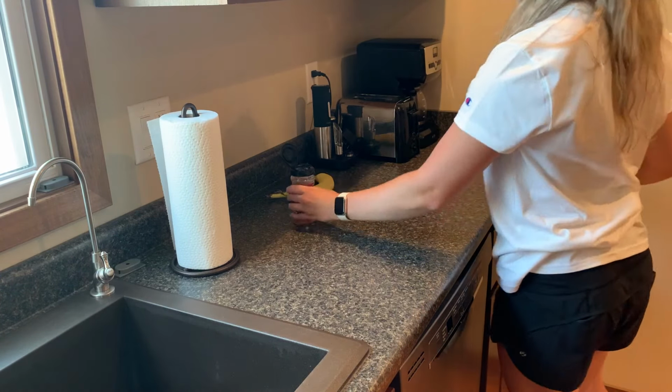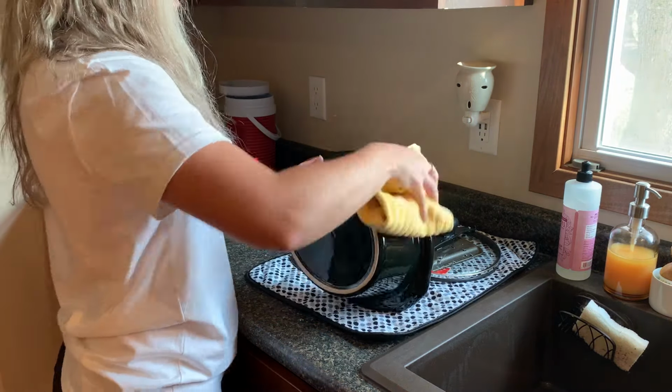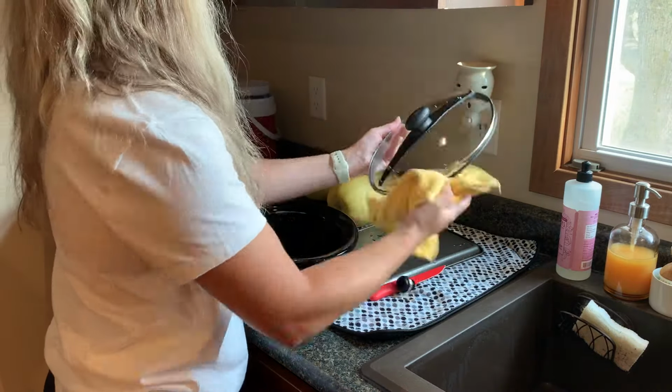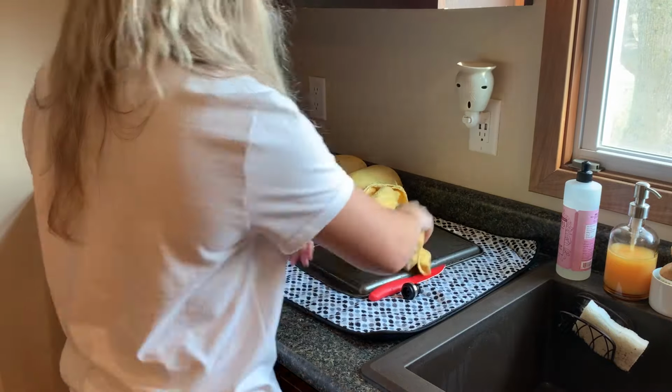Setting on my counter right now is a fruit fly trap, but what else works for fruit flies is if you set out a glass of wine or apple cider vinegar, the fruit flies will fly right into there and then get trapped and die, and then you can just dump it out.